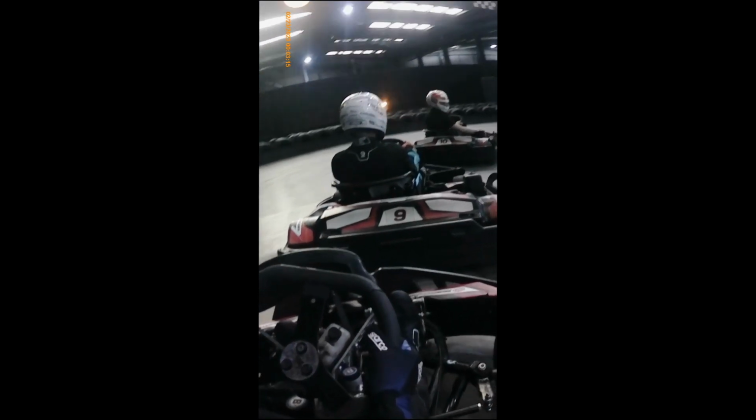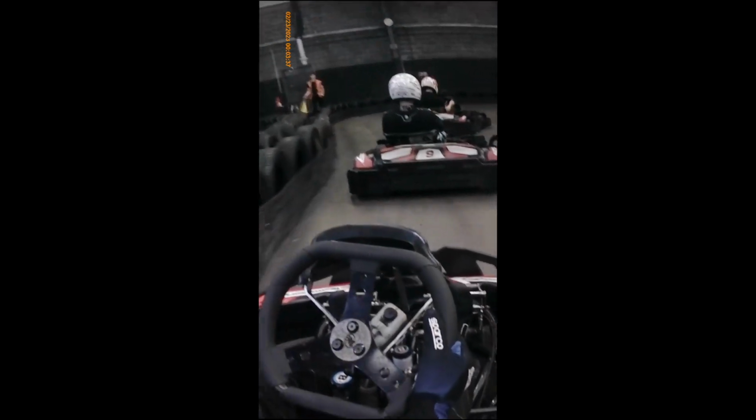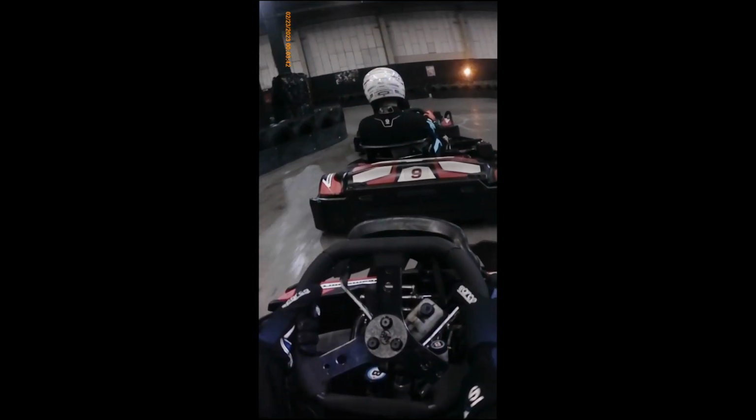So this was the formation lap. As you can see, we're just being led by basically a pace car driven by one of the staff members. That lead car, the number 10, is just doing a formation lap, and then we do a single file rolling start. I'm just trying to get some temperature into the tires because it is a concrete floor and it's basically a giant warehouse, so it's not super hot. You do want to warm up your tires as quick as possible.